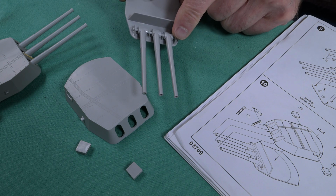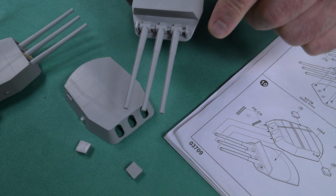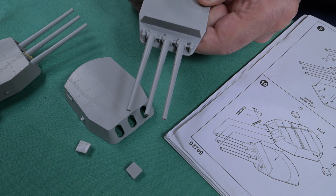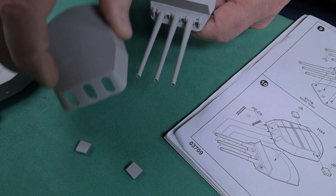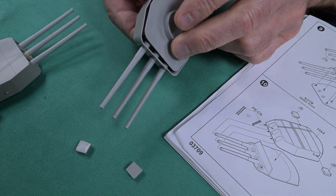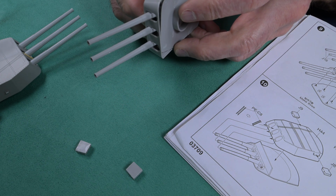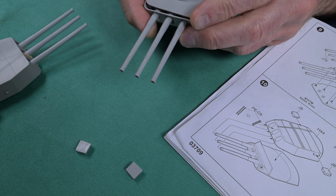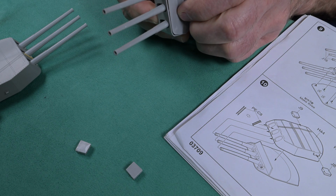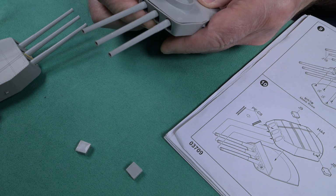Okay, this is the one that we made the adjustment on, and yeah, you can see that the shaft that runs through here is a little bit bent, but it had to be in order to straighten it. Now here's hoping that this is still going to fit. I don't see why it shouldn't. And well, on the other hand, it is not fitting good. What's happening here?